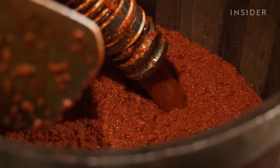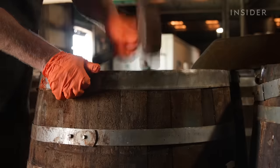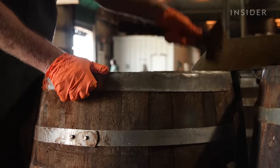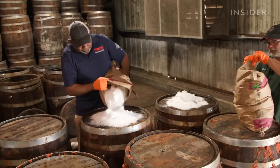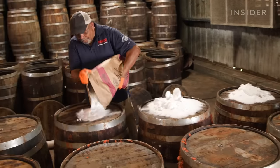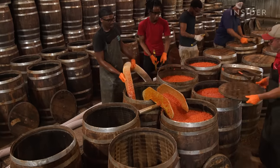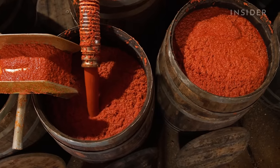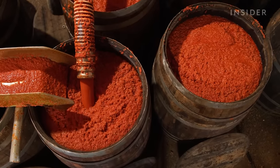This is what Tabasco's original red sauce looks like years before it arrives at grocery stores. It starts here, aging inside these barrels in southern Louisiana. It takes 5 years to make a bottle of Tabasco sauce. It's a long time. And the recipe inside hasn't changed since 1868. Red peppers, vinegar, and salt.